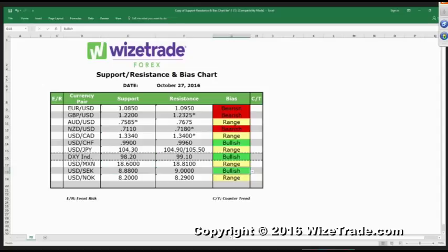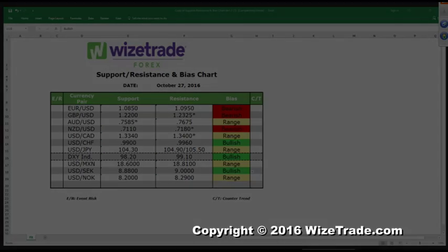Okay. All right. There's your bias chart, and now I have a little bit of time to answer some questions. So, boy, I'm going to need some coffee here.